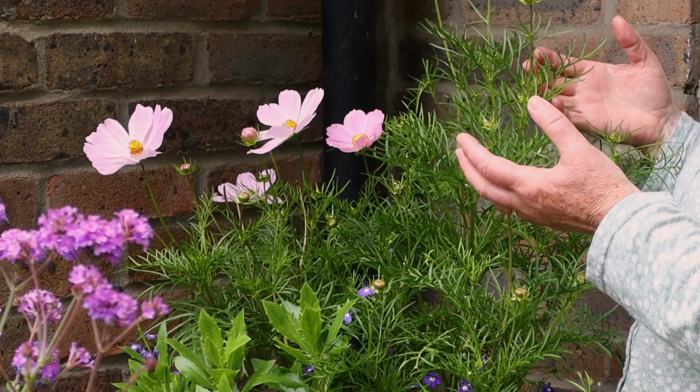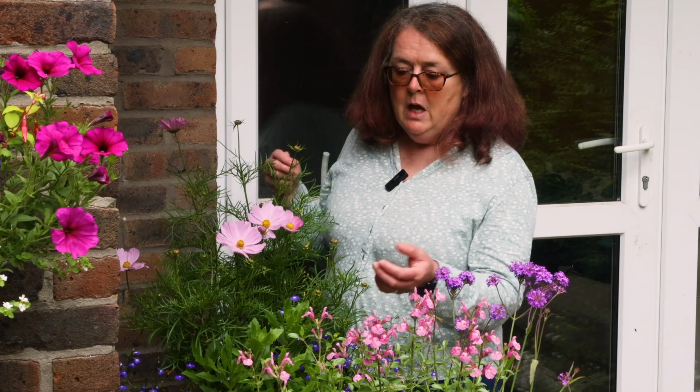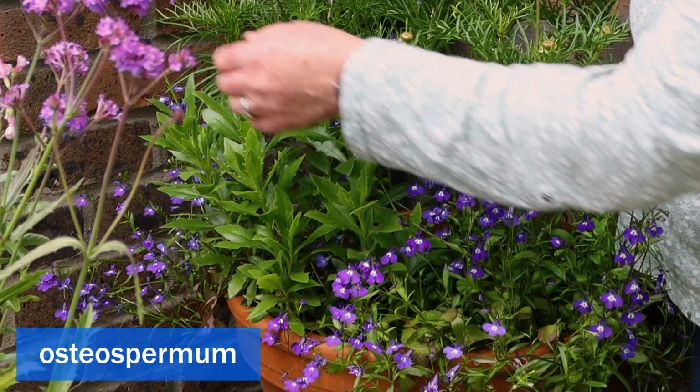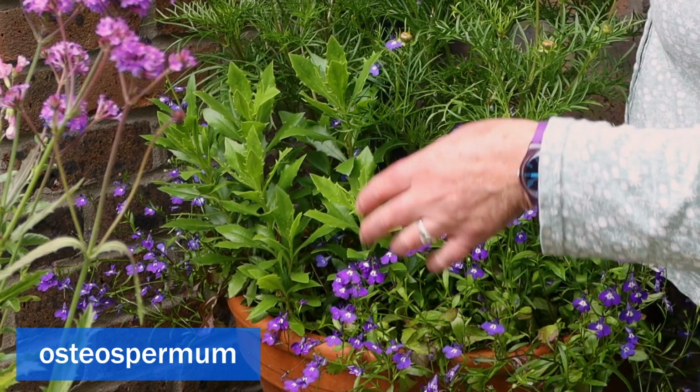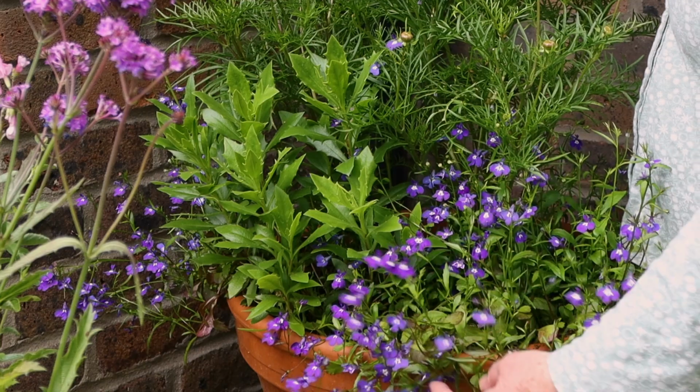We haven't had a very good summer to date, but if we get more sunshine, this will be covered in flowers. I've got it with osteospermum, which is about to flower, and trailing lobelia Sapphire, my favourite lobelia, as you well know. So these pots are sun lovers, so put them in a sunny spot.